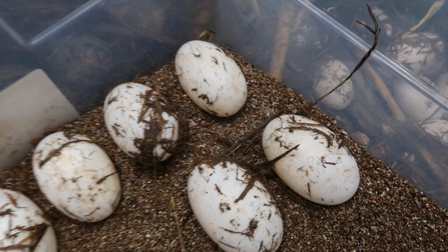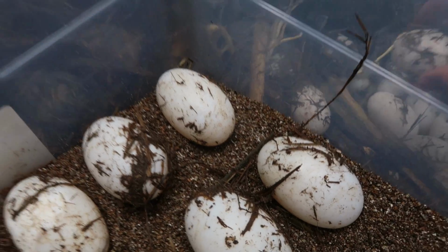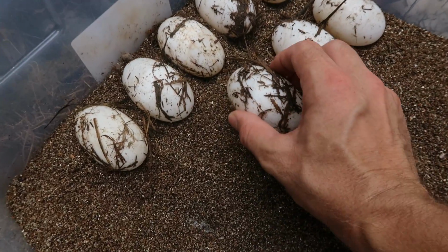Pick one up here. Yeah. So just pick from up here, because you don't want to move them too much around. And then you kind of just go in layers, same way she laid them.